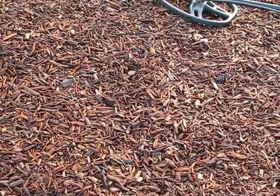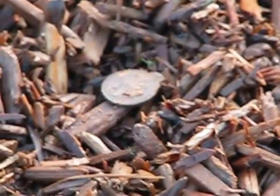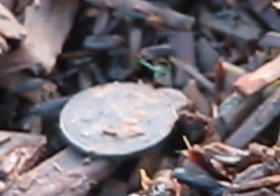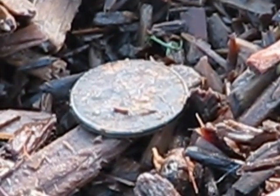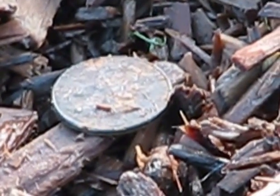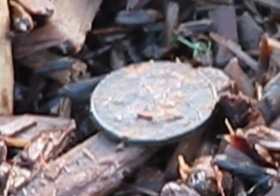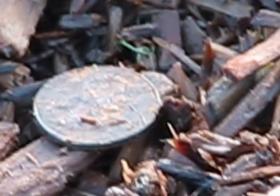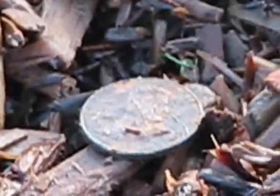Let's see if I can get a better shot at that. There it is. We all go through it from time to time. This tot lot seems to be pretty clean. But if they're losing pennies, that means they're losing other things. So, on to the next one.